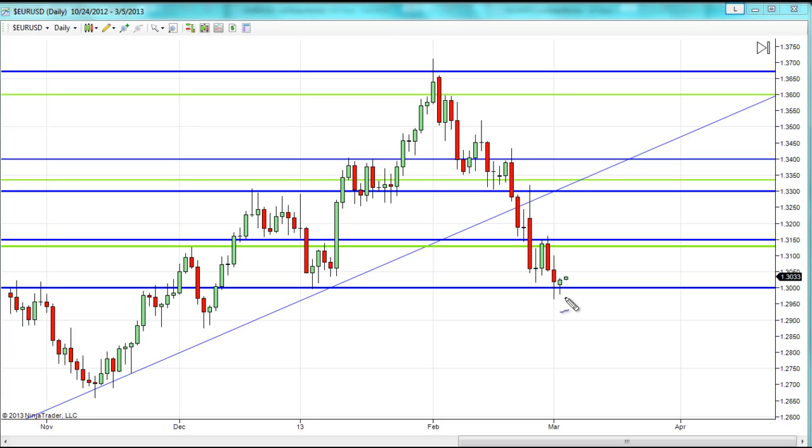On the EURUSD, we have come down to 1.30, and this is a massive whole number, so remember those are important. Basically what we're looking for is either trades upwards away from 1.30, or we're looking for a solid breakout followed by a pullback, and then we want to go short after that. And that's pretty much all there is to it.